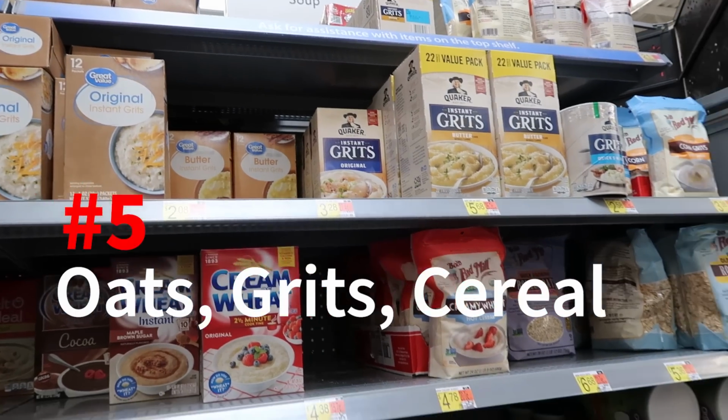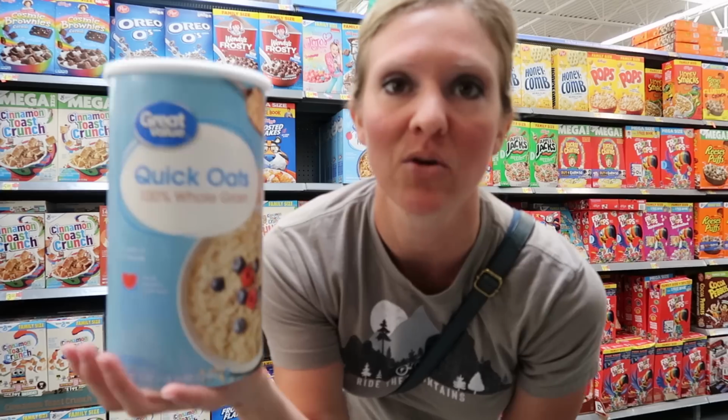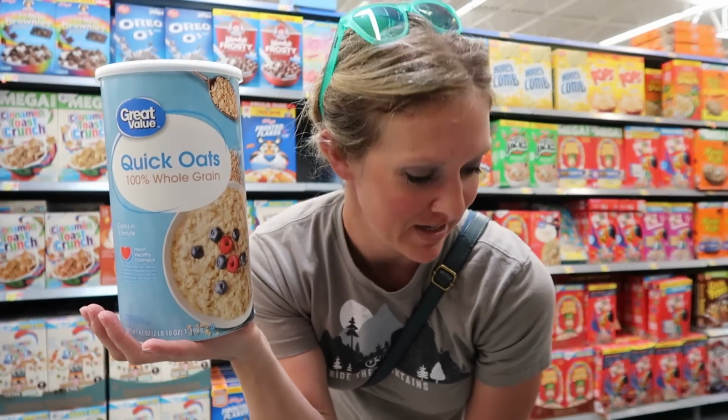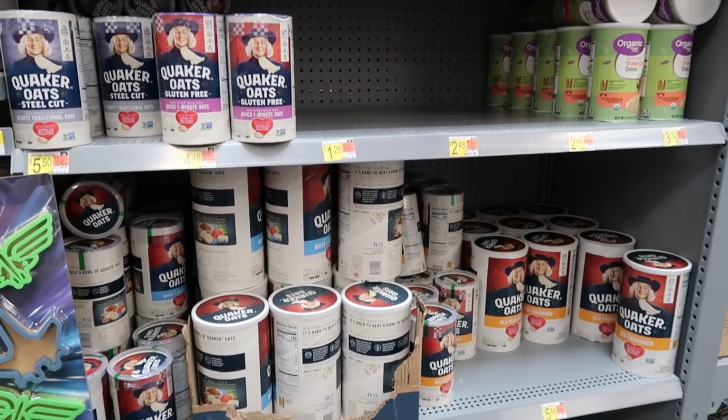I'm here in the cereal aisle with the oatmeal, and I'm finding that I don't have a lot of off-brand options here. This is the only one. This is $4 right here. How is that possible? The Quaker is the same price. That doesn't make any sense.